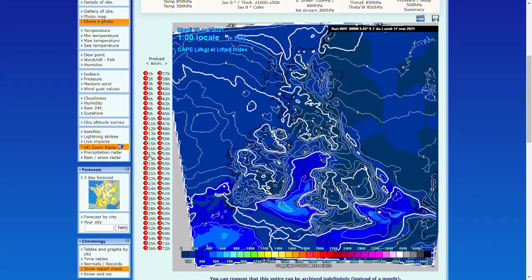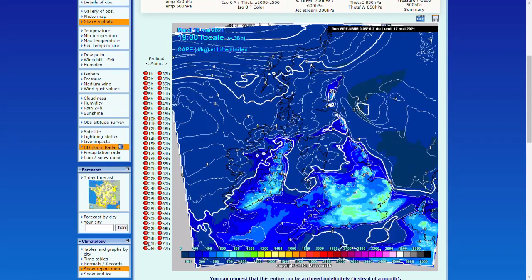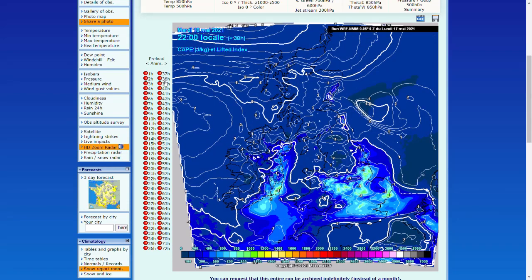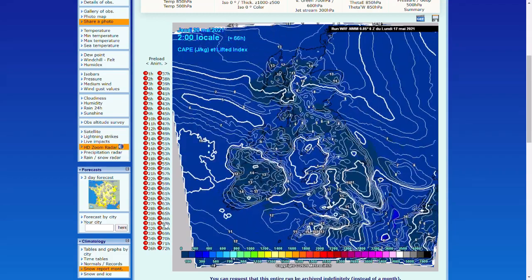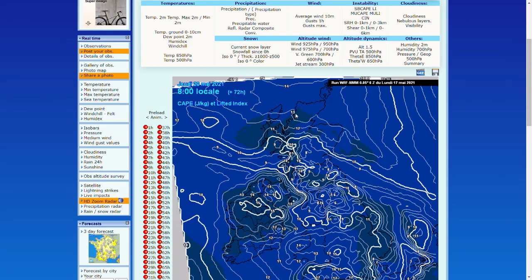That CAPE does disappear overnight, but then as we head into tomorrow, more CAPE picks up, primarily concentrating again in southern and eastern parts. So generally, it looks like southeastern England, East Anglia, central southern England could again be the epicentre for any thunderstorms and showers. And again, that CAPE does diminish as we head through the night. Then maybe a little bit of CAPE in southern parts, but again, it's diminishing quite a lot as that ridge of high pressure takes hold. And you can see there is very little CAPE as we head through Thursday into those weather fronts arriving.